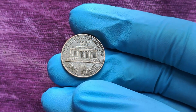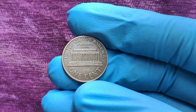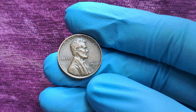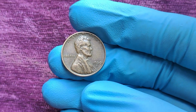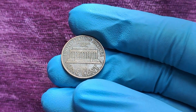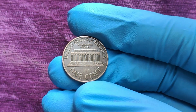But here's the catch, not every 1960D penny is worth millions. Only a select few possess the unique characteristics that drive collectors wild. The question is, do you have one? Stick around, because by the end of this video, you'll know exactly what to look for and how to cash in on this once-in-a-lifetime opportunity. And trust me, you don't want to miss a single detail.